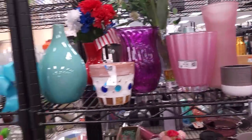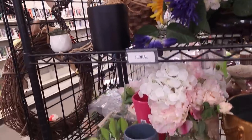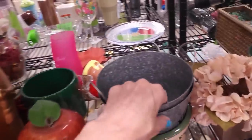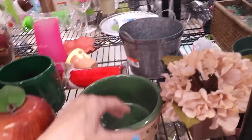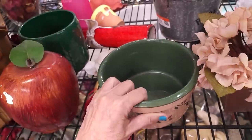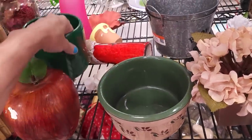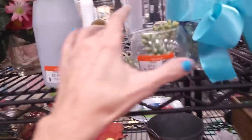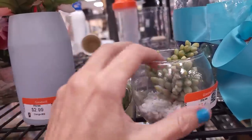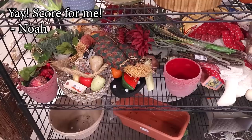This is the blessing and the curse of thrift shopping so often, is that you find really good things for yourself. But I'm going to go out with the old and in with the new as I am going through my garage. This looks like Longaberger, but it's not. It's Teleflora copying Longaberger. Look up. No, I thought maybe that went with it somehow. It doesn't. You know, Noah saw this and thought this was a really awesome little succulent. So I'm going to grab this and add this to Noah's little succulent collection.